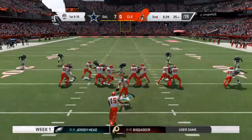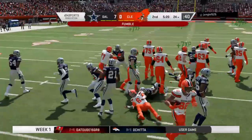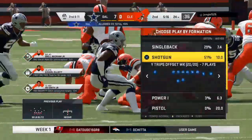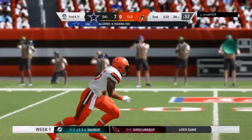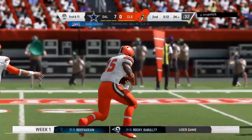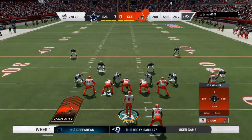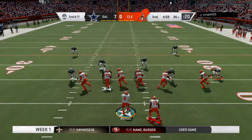2 drives have ended in a turnover, and then Elliott going to be hit. He coughs it up, loose football. Wow, that ball gets knocked free, but a teammate comes along and scoops it up. It's almost like baseball. Guys at bat, people are on base in scoring position. One guy doesn't get him home. The next guy comes through and picks him up. And avoids the turnover. After the loss to start out, here's 2nd and 11.